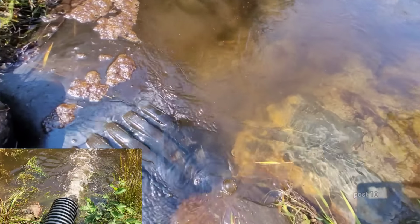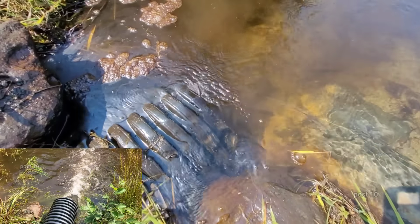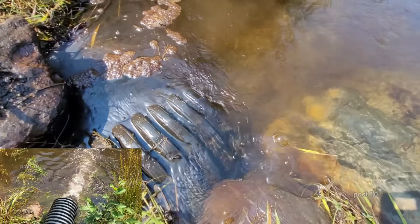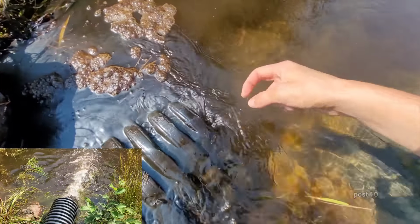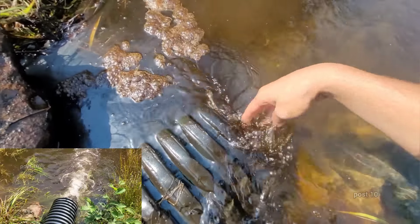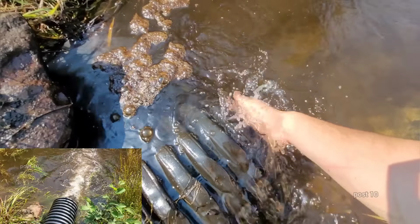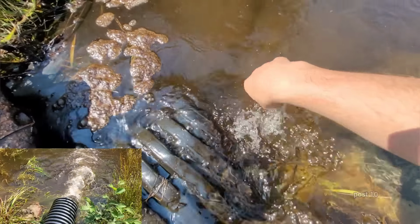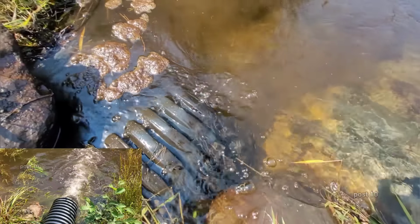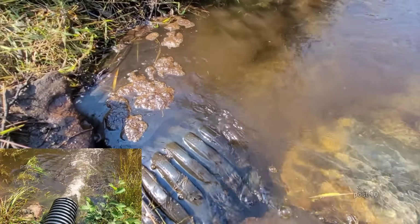I'm glad that these ponds and these culverts are finally starting to run again. All summer I was getting worried. All these ponds were basically dried up. It's good to see them flowing again. Oh, it's starting to go. It's starting to go. It's getting close. Here comes the nasty swamp bubbles.